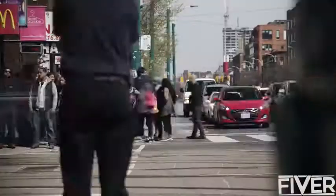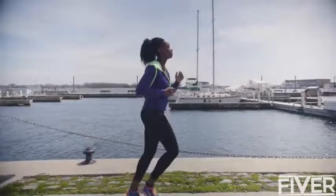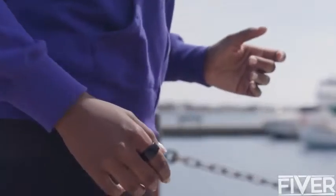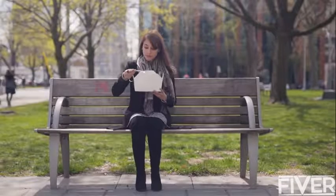In today's fast-paced and demanding world, more and more people are stressed, sleep-deprived, and lack the proper nutrition needed to perform at an optimal level. The need to measure your health and make the required changes is more important than ever before. Luckily, there is an easy and comfortable solution literally at your fingertips. Introducing BioRing, the world's most groundbreaking wellness tracker.